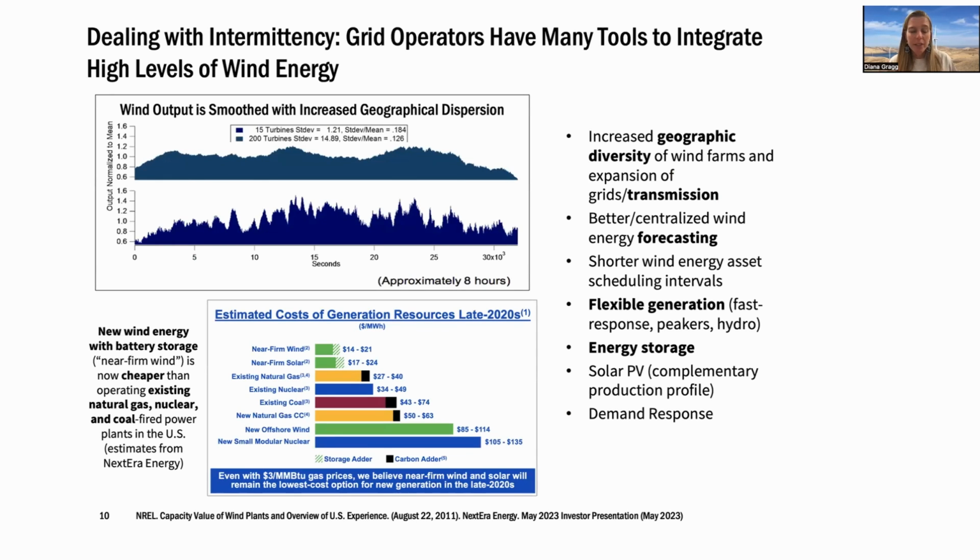So grid operators, these are the ones that are maintaining the reliability of our electricity grids. They have to balance supply and demand at all times. And so you can imagine if you have a resource that's intermittent, that gets more challenging. But we have ways to deal with that. One of the things that we can do, if we have large grids and lots of transmission, is have geographical dispersion of these wind farms. When you have that geographic diversity, you have wind blowing somewhere, and it really smooths out your wind electricity production over the entire grid. And that makes wind energy a much more reliable resource.